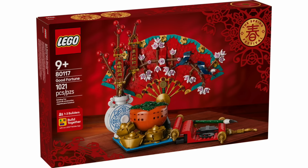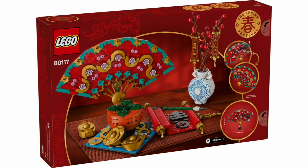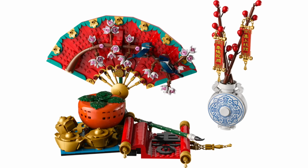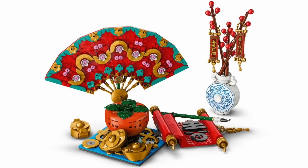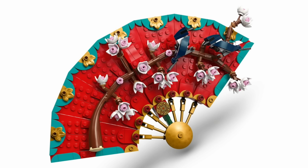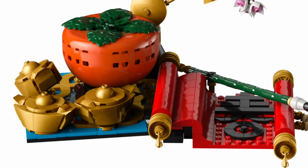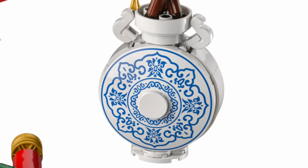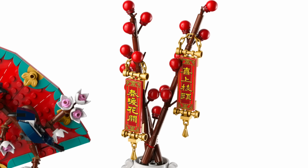Good Fortune features 1,021 pieces and retails for $90. The build features many iconic objects to inspire a new year filled with love, health, prosperity, and joy. The large build of the fan has intricate details including a design with 2 magpies. I love the build for the persimmon, plus there's gold ingots and a calligraphy pen with a scroll reading spring. Included is a vase with an intricate pattern as well as a build for the fortune red fruit.